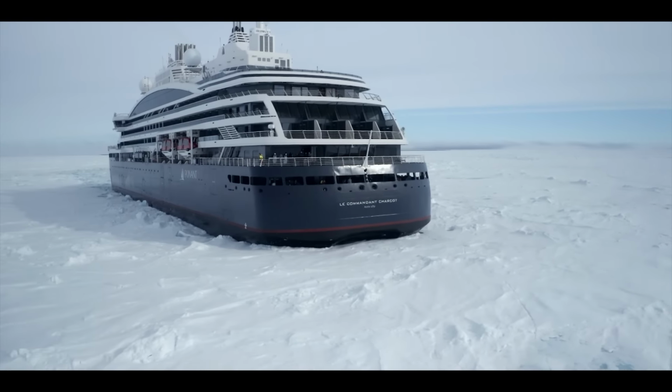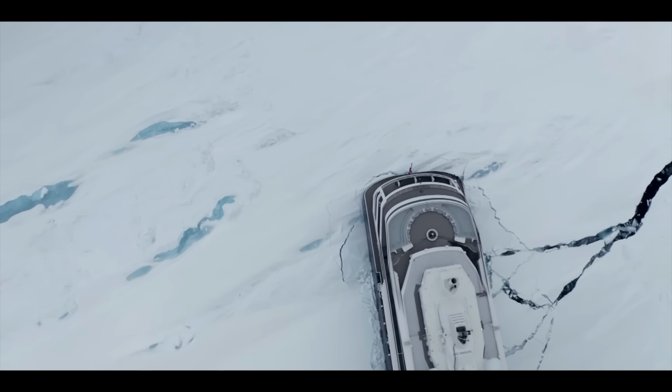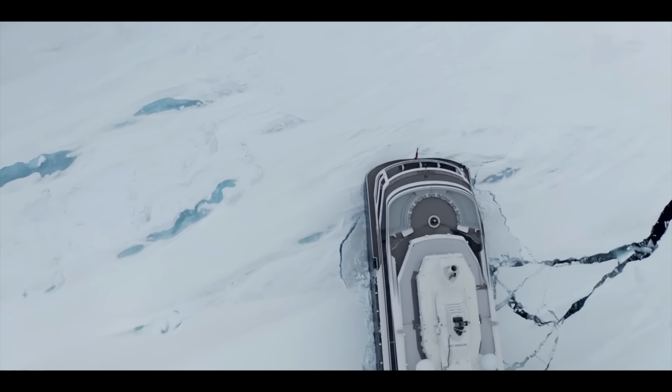Commandant Charcot is the only French ship with such ice navigation capabilities. There are no other ships like it, and I think it will continue to be one of a kind for a while.